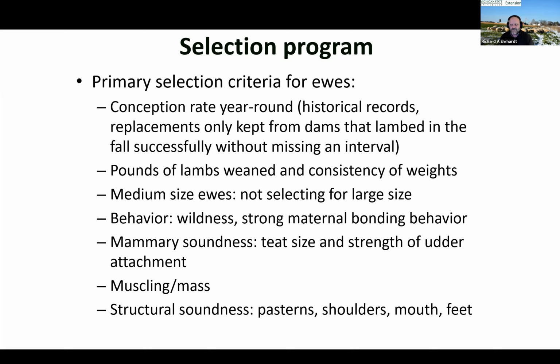It's kind of interesting. Some ewes are different kinds of moms. Some ewes will hover over their lambs. Some ewes will run away from them when people come, like a white-tailed deer. So they're all a little different. We do worry about mammary soundness. We don't want big balloon teats that we have to milk out to get them to shrink down so lambs can suckle. And we find that these things are associated with incidence of mastitis too.